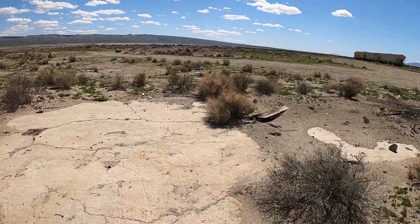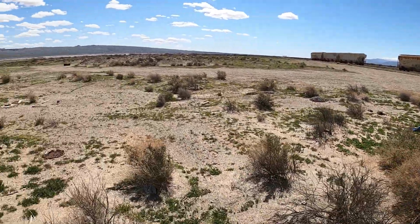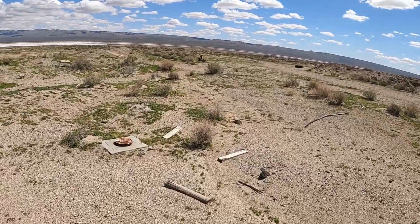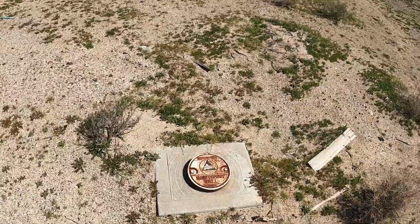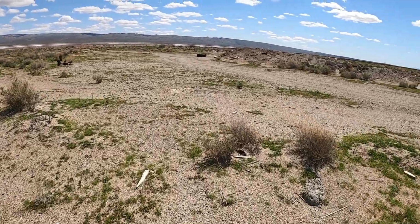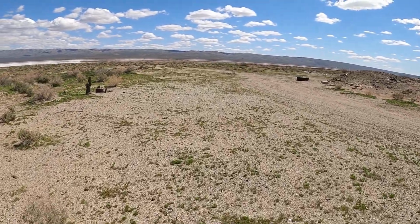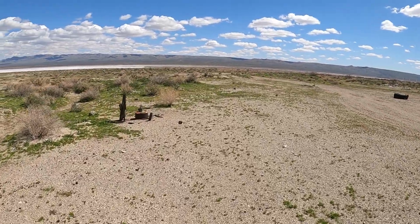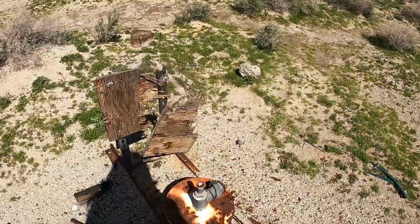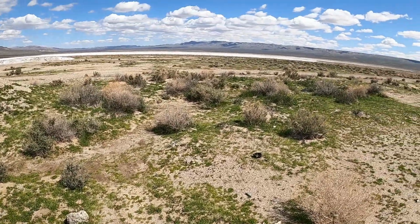Okay, I think there was a house or a building or something here at one time. There was a foundation. And there's a lot of stuff. Look, Metro monitoring well. That's interesting. This might have been a well or something. That looks fairly new. Get my shadow out of the way. Interesting. There's lots of stuff out here.